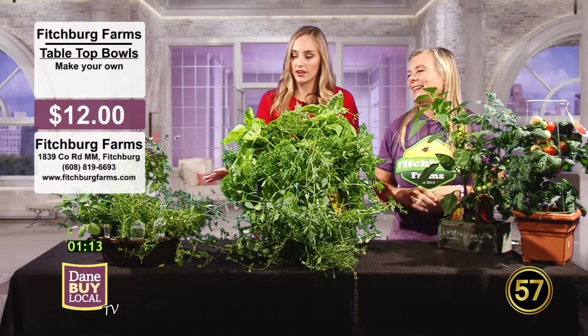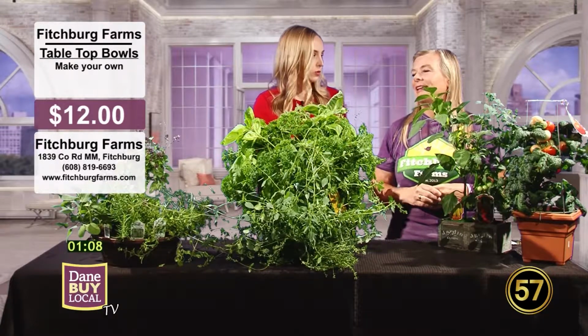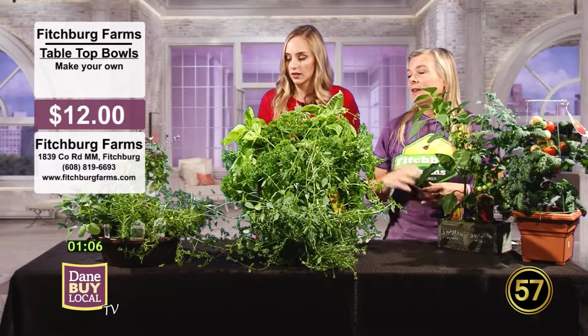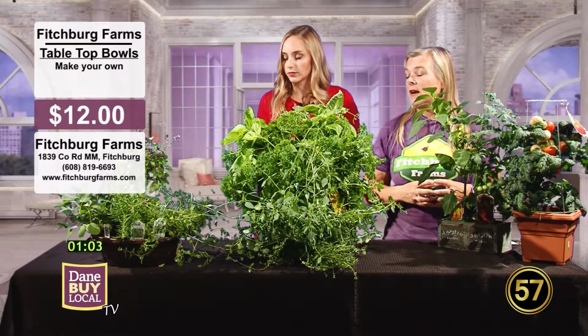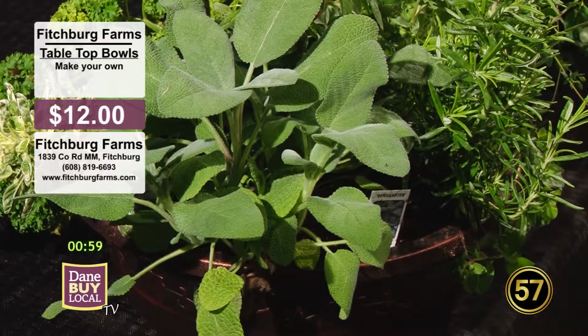So the last one we have here are your tabletop bowls, and this is really cool. You can kind of make your own, right? Exactly. We're offering the tabletop bowls for $12. So you come in, mix and match what herbs you want to cook with or have in your house, and plant them right in the greenhouse. And we'll provide the soil for you, and you can pick out as many as fit in the bowl. Oh my gosh. A tabletop little herb garden. So you can leave the mess at Fitchburg Farms. Exactly. We'll clean it up for you.